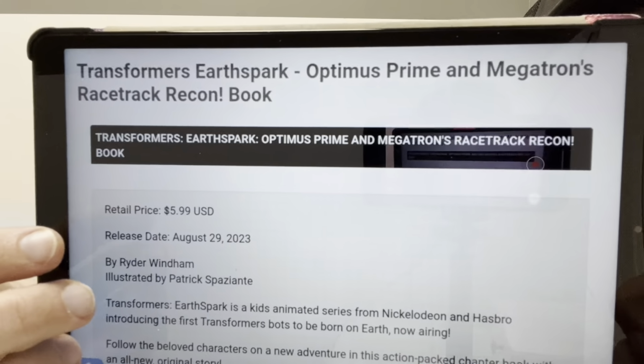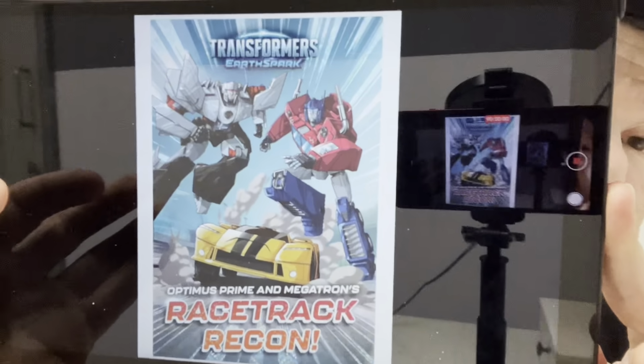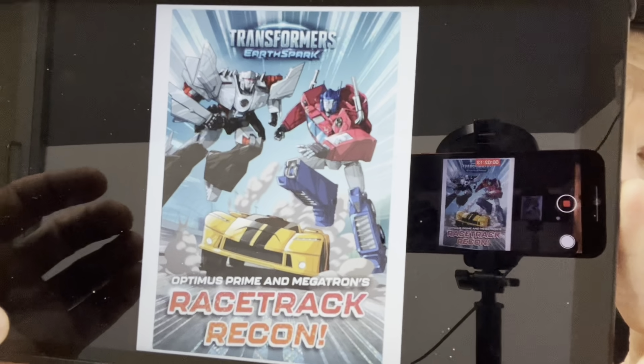Right, moving on, Transformers Earthspark, Optimus Prime and Megatron's Racetrack Recon book is out to buy. This is going to be retailed at $5.99, and just in case you haven't seen it yet, there is the cover of that book. That is officially out now to purchase.